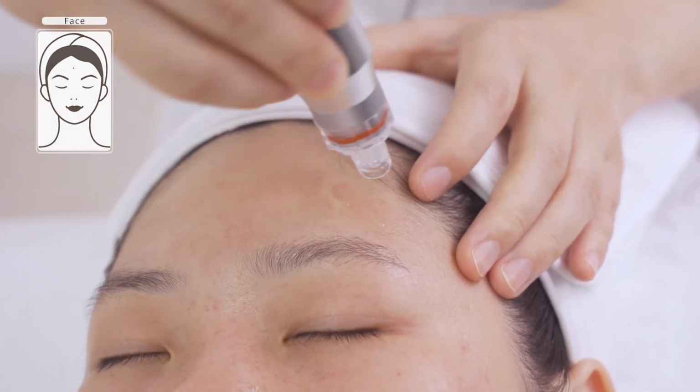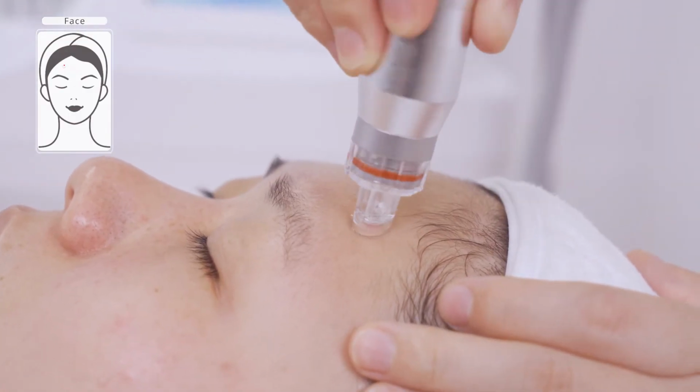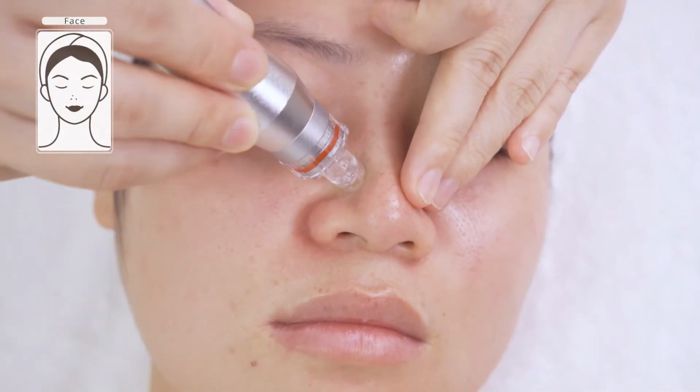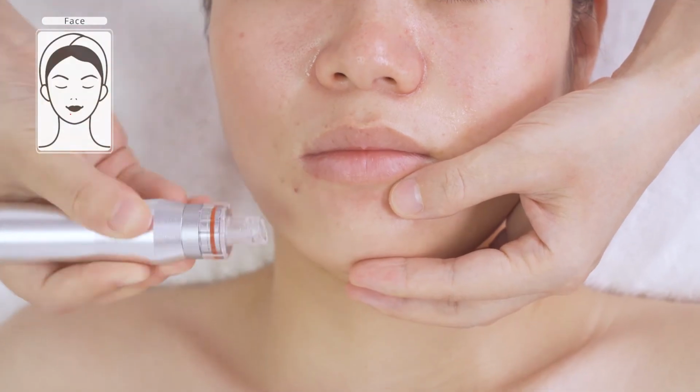Place the tip at the treatment site and twist until it loosens up. Point treat from one to another. Double treat congested areas such as blackheads and clogged pores. Treat for 10 minutes. Move from nose to forehead to chin.